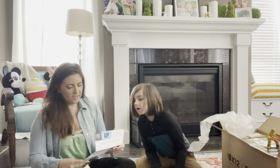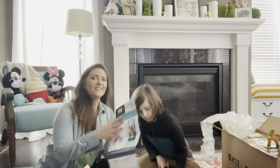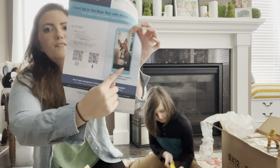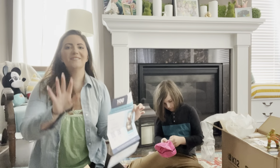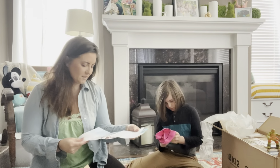So this year on the website, look, you can take a picture with the fox by scanning the QR code, and he shows up in your house. I've seen some people do these pictures, and I thought, oh wow, that's really cool.